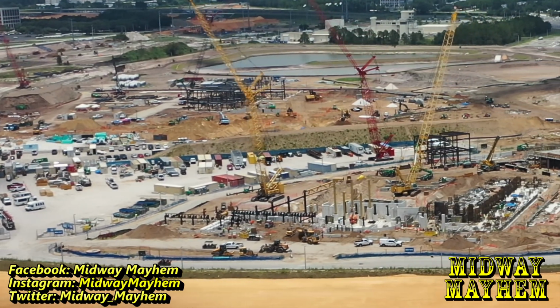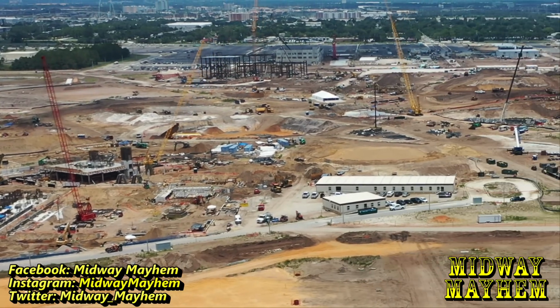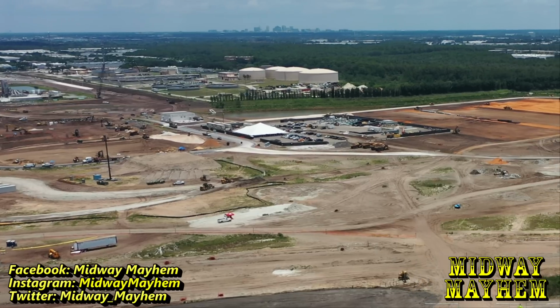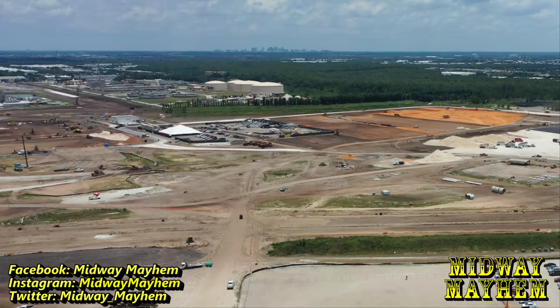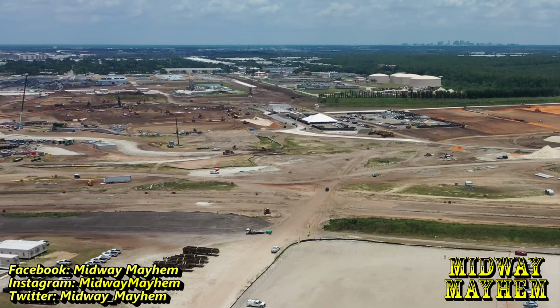Again, Super Nintendo right here, Monsters to the left. Where the lake is, there will be the resort. Potter, Wizarding World over there. And as we pan over, a look at the parking lot and main entrance area. Everything is looking amazing, and crews are really going to pick up the pace if they want to open it by 2025.